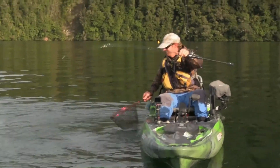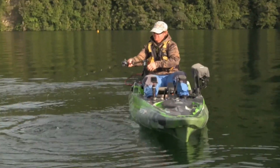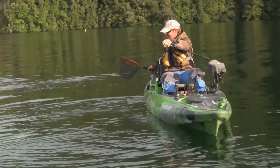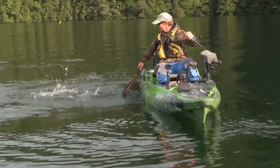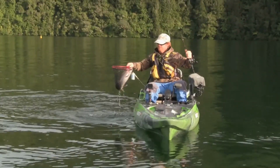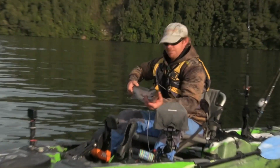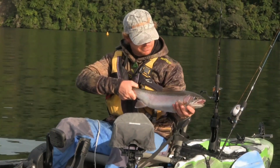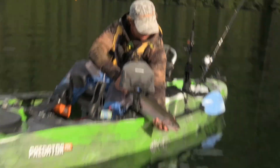Don't be in too much of a hurry, mate. They go ballistic when they get by the boat, eh? Yep. There's a rise up over there just behind you. Well, hey, just when you thought you had him, eh? Nice. Look at that. First trout for Damien. Well, hey, sweet, eh? Beautiful. And many more to come.